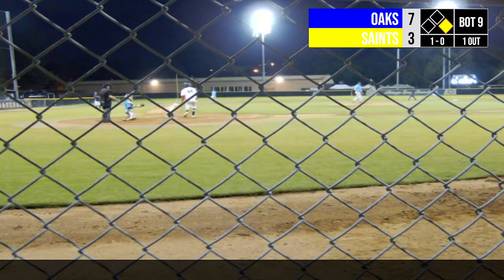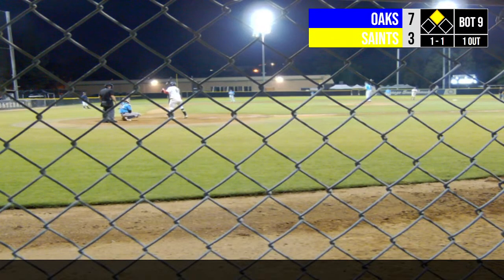There goes Turner, swung on and missed, and Galloway will let him steal second. So it's now a 1-1 count. That's Turner's 5th stolen base of the season. 1 out here in the bottom of the 9th. That misses outside. It's now a 2-1 count on Jackson Reed. Well, all 3 of the Saints' runs came in that disastrous 6th inning for the Oaks. Turner at second, 1 out. 2-1 to Reed. Misses low and away. It's now a 3-1 count.